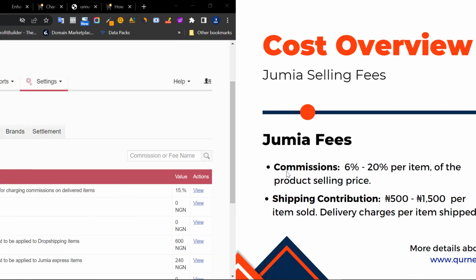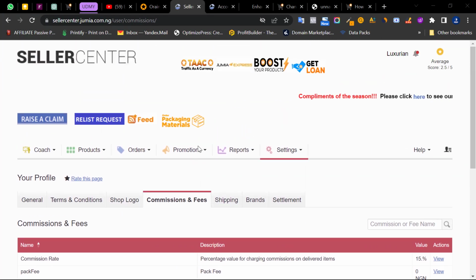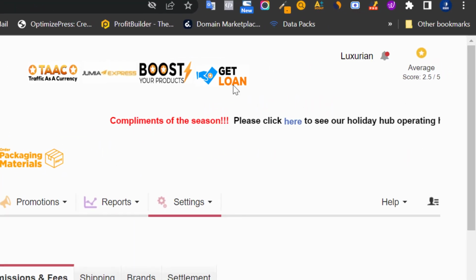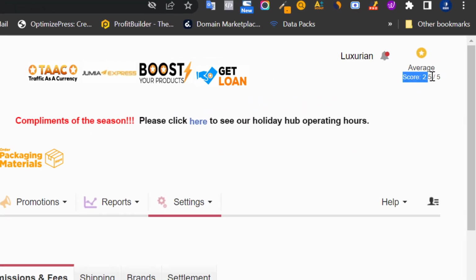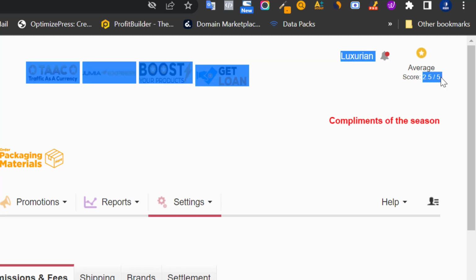Now, what is a seller score? As a seller on Jumia, whenever you sell quality items or your items get delivered, your seller score increases, right here. 5/5 is the best. 2.5/5 is where Jumia starts charging you for low seller score. So your seller score has to be 3 and above before you can avoid paying the low seller score fee. Now, the funny thing is that this seller score, sometimes you cannot control it.